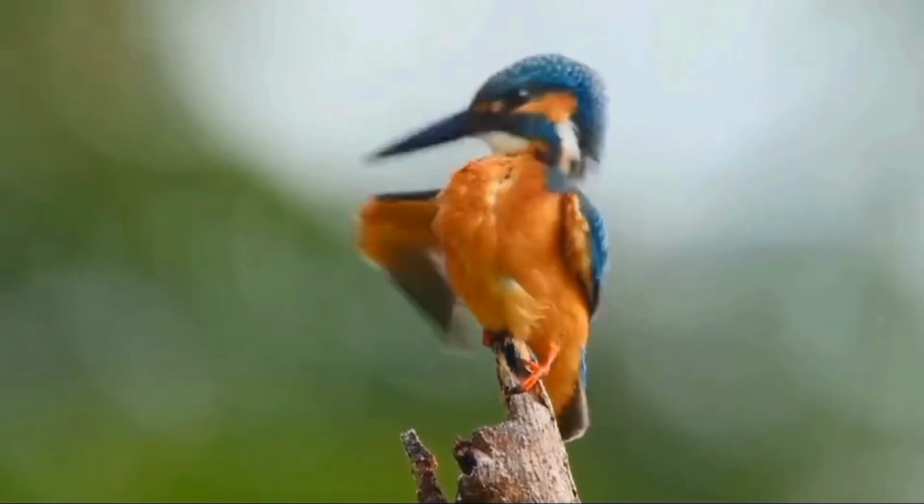Rooster. Rooster is walking. The rooster is making sounds. Stork. Look, the storks have built their nest. The stork is in the water.